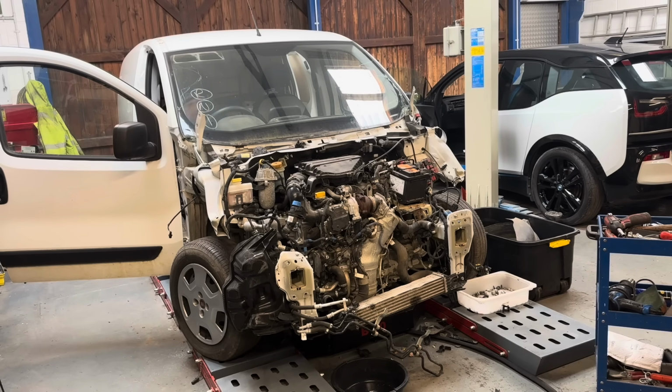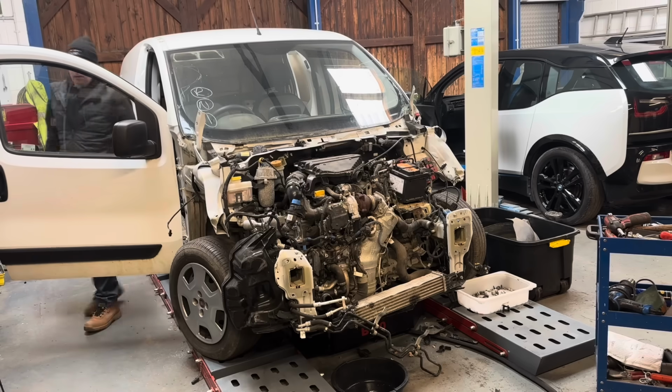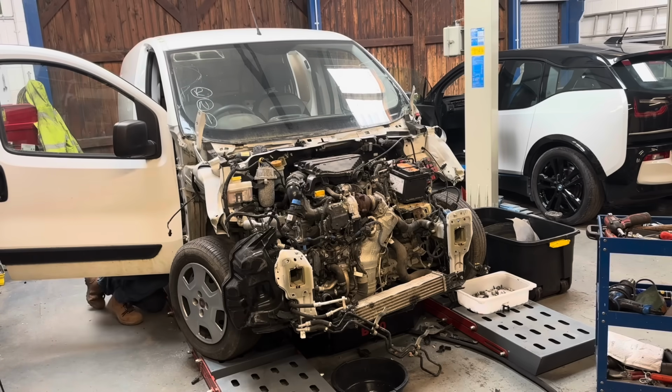I'll tell you what, we're spoilt for choice now with these 2 computers. I never know which one to grab. Find an OBD. I do love this little wireless one. Shall we pause that video there then? We might have to, because we've got to find the OBD socket first.